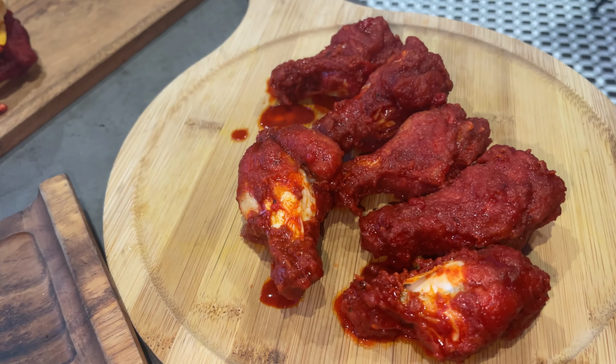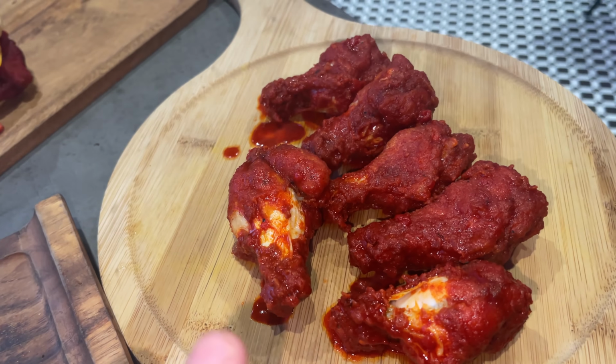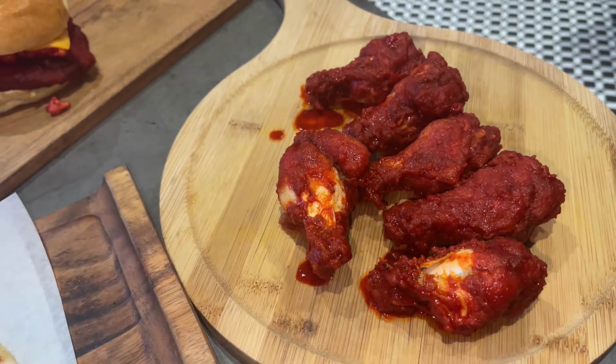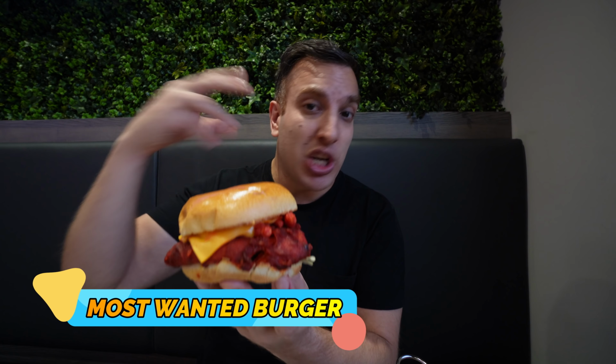Ooh, and my wings have just come out too. Hopefully these pack some flavor, some spice. You can have them without their own sauce. You can have them so they're not dipped, just the breading, but I wanted to try that. I thought, why not? Most wanted. So this is their chicken fillet, battered, dipped in some sauce, and they've got some cheese and some Cheetos there. I like crisps and Cheetos in a burger. I like the added crunch, providing it doesn't get soggy.